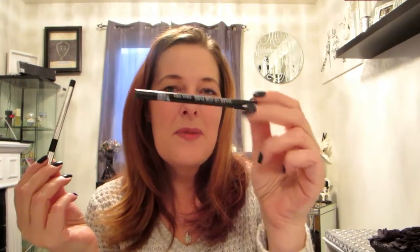So the Revlon, like I said, was like $3 or $4. This one, the Marc Jacobs, is $46, and the Makeup Forever is like $25. So there's a bit of a price difference there. You can get these at Sephora. Revlon, wherever Revlon's sold, so Walmart or the drugstores, you can get those.